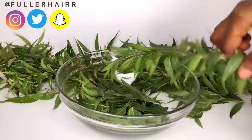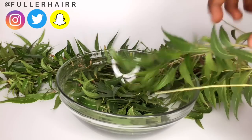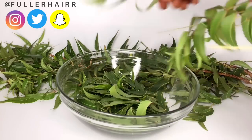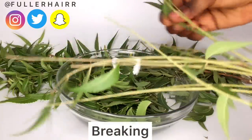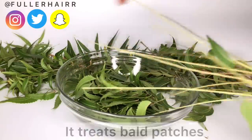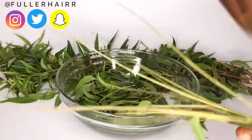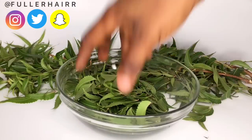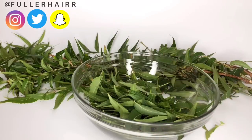Neem oil has a high moisture retaining capacity, since it's not easily broken down or evaporated because it's very stable. Neem oil prevents hair from breaking. It treats bald patches and prevents hair from shedding. Neem oil is rich in carbohydrates, vitamins and minerals, which are good for extreme hair growth. It keeps the hair strong, nourished and protected from the effects of premature aging.